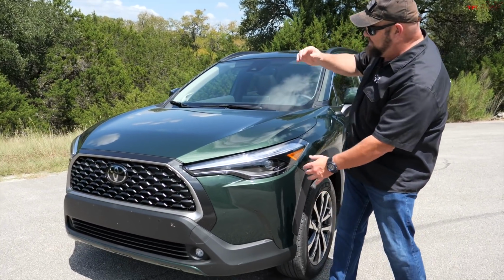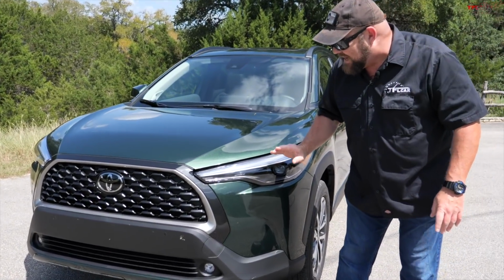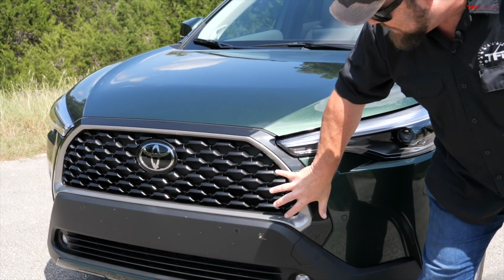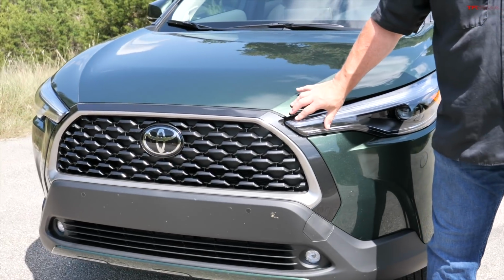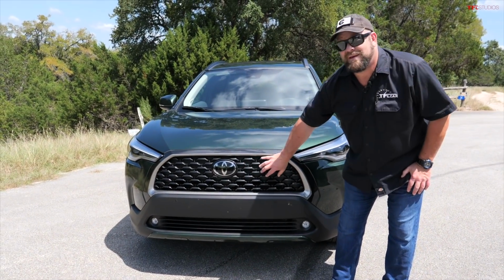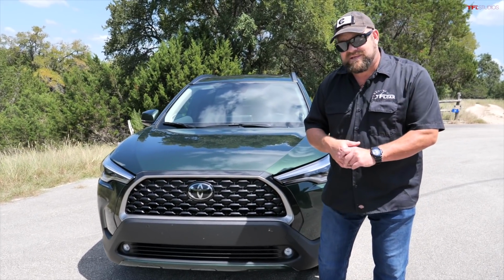So let's quickly take a look at the styling because it still looks like a Corolla, even though they stretched it and lengthened it and made it look more like a crossover. One of the things they did is they kept very similar styling with the headlights and the grille. Still has that Toyota angry mouth, but they managed to make it look, I think, a little bit better. So it's actually one of the better looking crossovers that Toyota has in my book. Maybe it has to do with the fact that this partially functional grille appears to have a little bit more brio than the other ones that are out there.